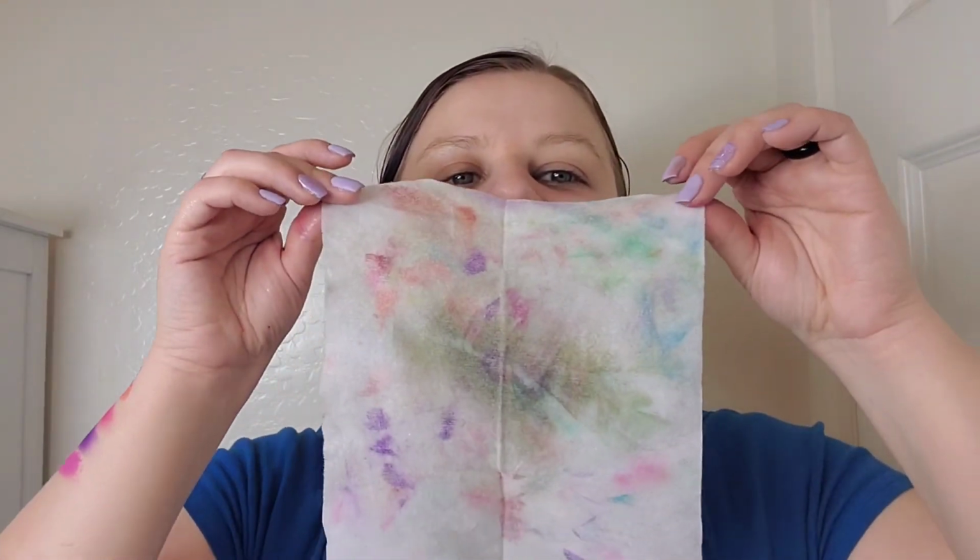Look, okay. This makeup wipe looks like I tried to do a really bad tie-dye job, but it's just my fingers. It's fine. Putting this one over here.